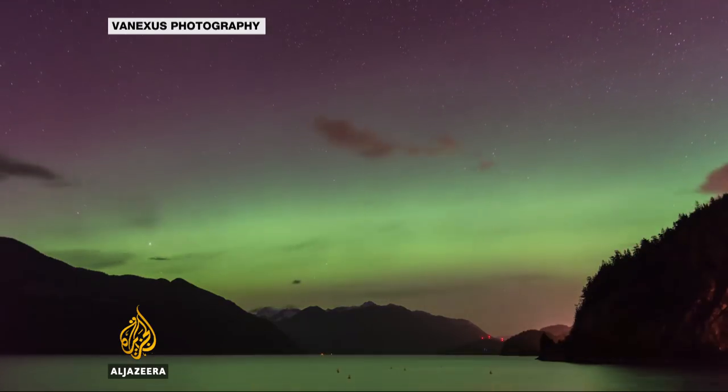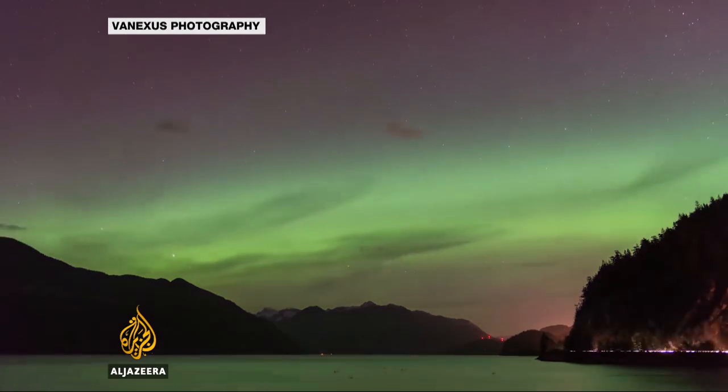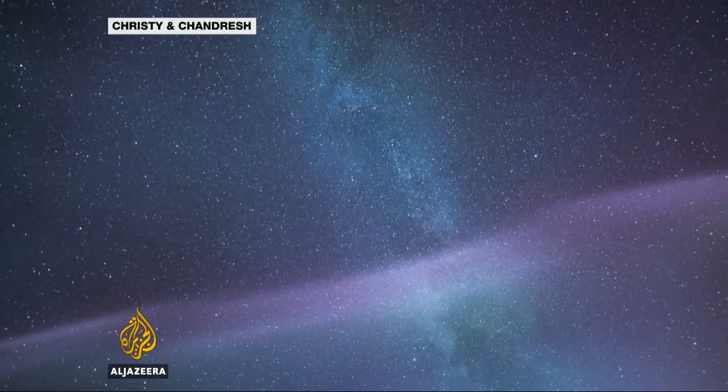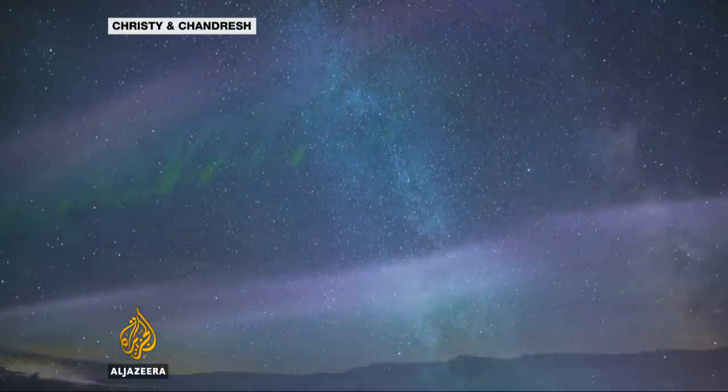There's a very, very intense, narrow stream of westward flowing ionized or charged gas. And it's flowing westward at maybe 300 or 400 kilometers in altitude. And it's flowing westward at about 6 or 7 kilometers per second. And it's also very hot, about 6,000 degrees Celsius.